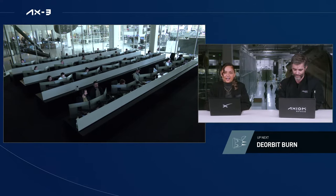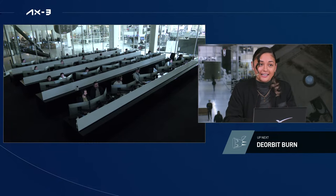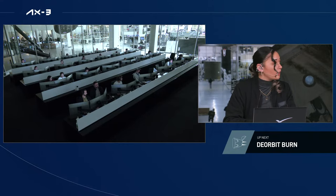Exactly. And again, if you're just now joining us, we are just waiting for the deorbit burn to begin. That should be coming in just about a couple minutes. It will last about 9 minutes and will help reorient the Dragon capsule on a trajectory that will line it up in preparation for its landing. And splashdown is just under a couple hours away from now.